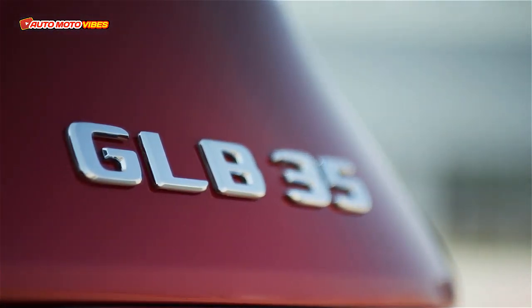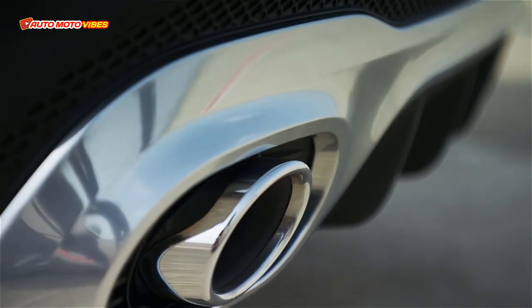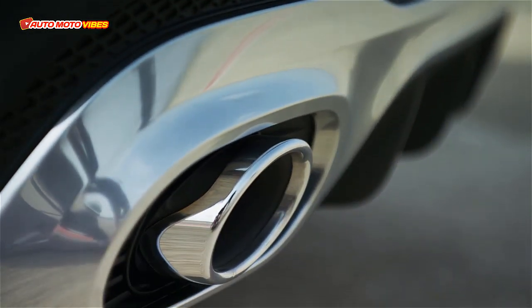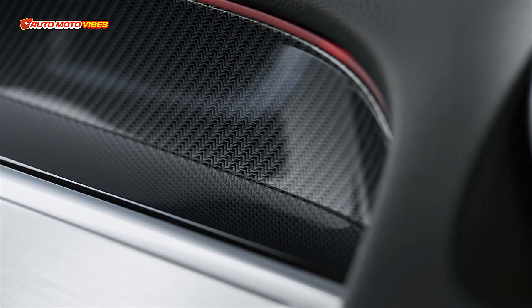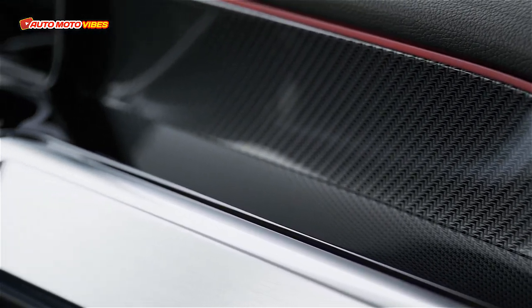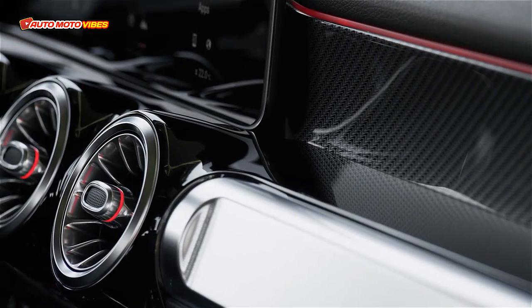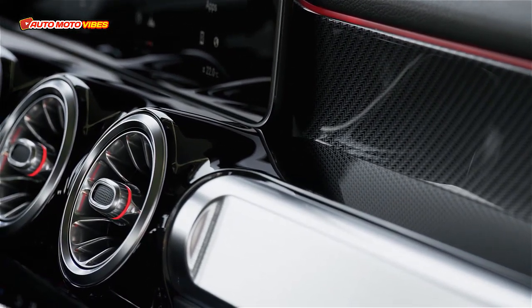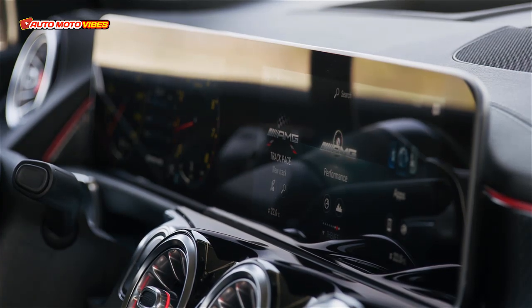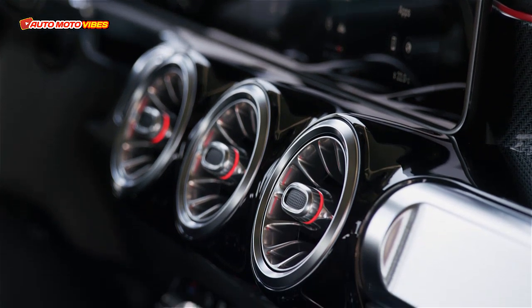What do you think? Standard features include LED headlights and taillights, twin tailpipes, an AMG specific grille with AMG lettering, an AMG high performance brake system, and standard 19-inch wheels, with 20-inch and 21-inch wheels available. Our test model has the AMG night package with a black exterior accent, 21-inch black AMG wheels, and multi-beam LED headlights to up the sportiness.